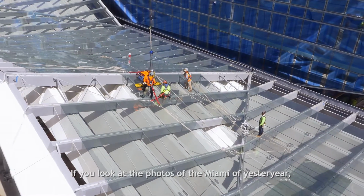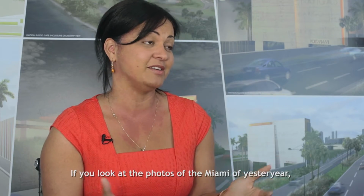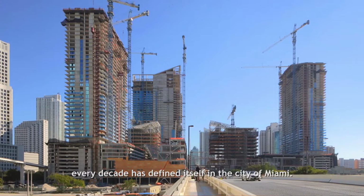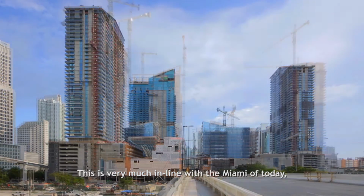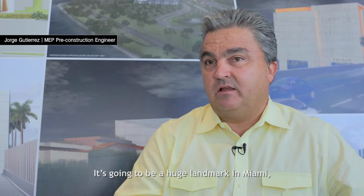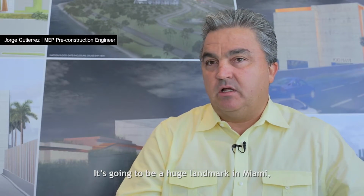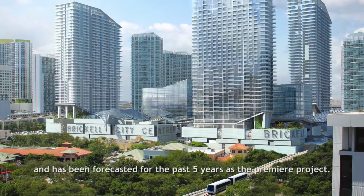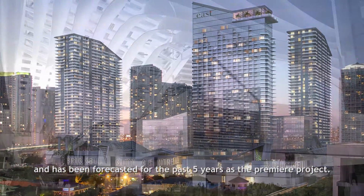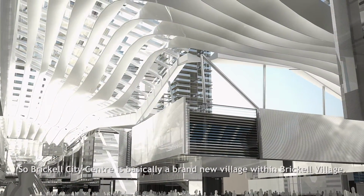If you look at our photos of the Miami of yesteryear, say the 70s, the 80s, the 90s, every decade has defined itself in the city of Miami. This is very much in line with the Miami of today, the Miami of the 20 teens. It's going to be a huge landmark in Miami, and it's been forecast for the past 5 years as the premier project. So Brickell City Centre is basically a brand new village within Brickell Village.